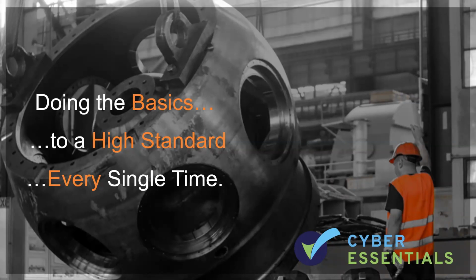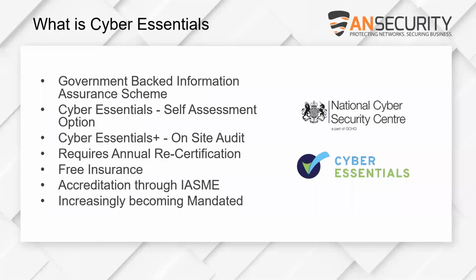But threats change, threat actors evolve, and so you need to ensure that as a business, you do the basics to a high standard, but you really double down and make sure you focus on doing it every single time. Now, security is not and never will be a single tick box exercise. We need to make sure that it is embedded in everything that we do.